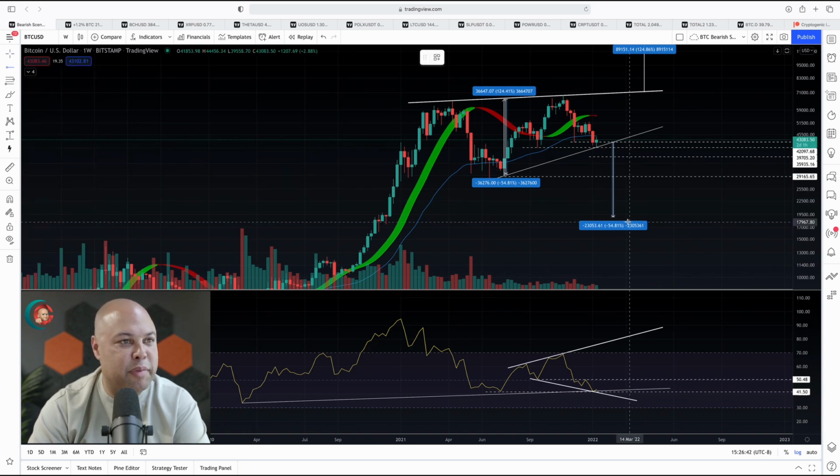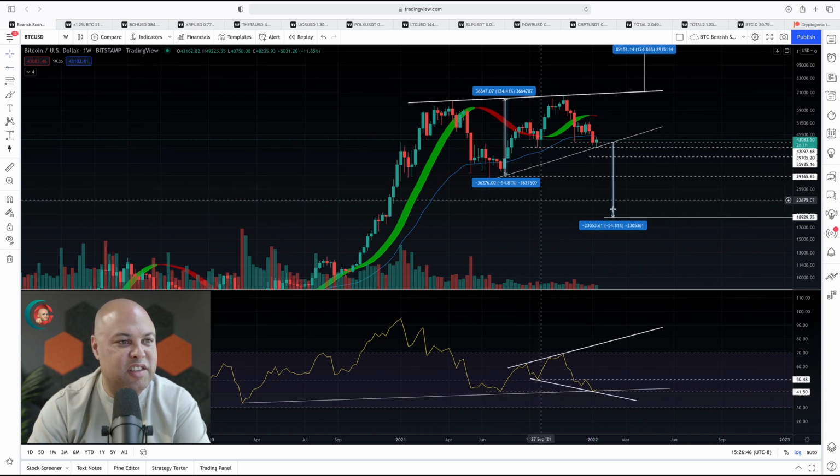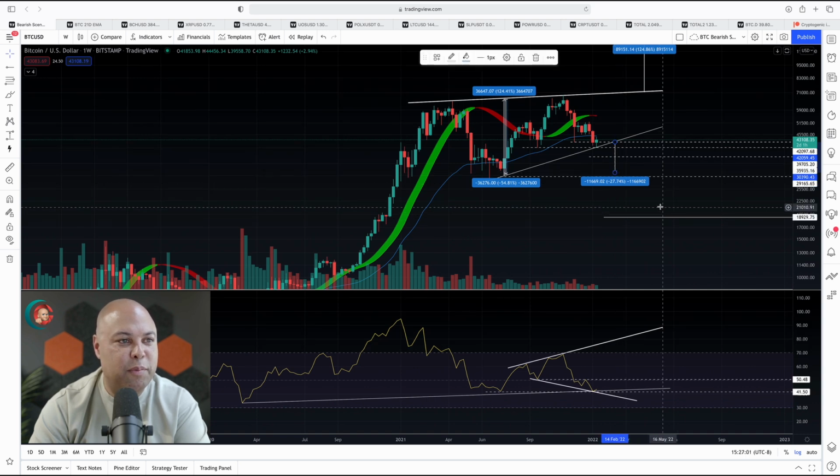if we were to break bearish at that point and we got the full 54%, that would take us down to 18,000. If we got half of that, so it'd be anywhere from half to 2/3 of that, 26 or 27% would be half of that. 27% would take us to 30,000. Yeah. So that's what I'm anticipating.